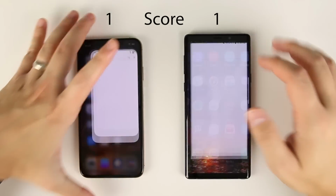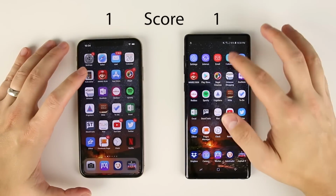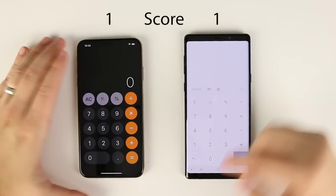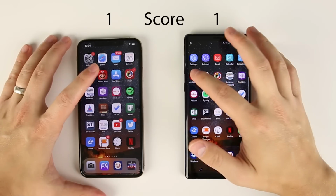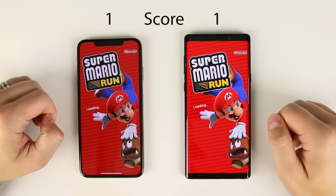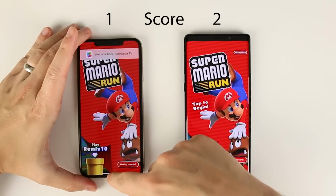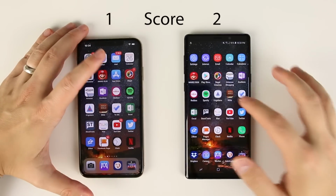We've got the calendar app. Ooh, that was so close it doesn't matter. Okay, we've got the calculator. Again, so close that it doesn't matter at all. Mario Run, here's the first game. Ooh, looks like the Note 9 might take this. Yep, Note 9, and then iPhone XS very shortly thereafter.